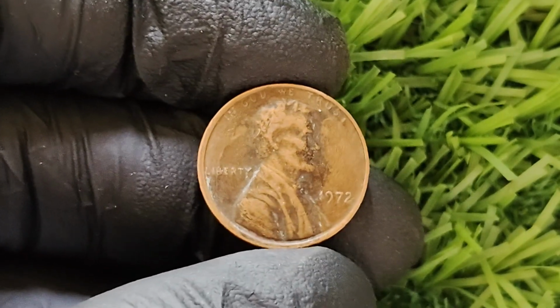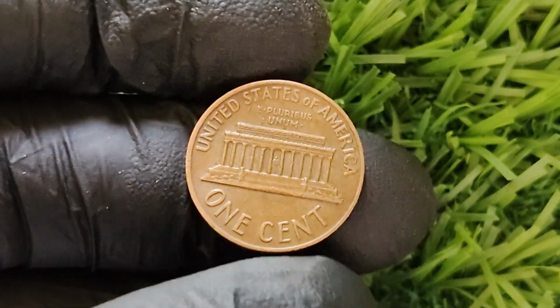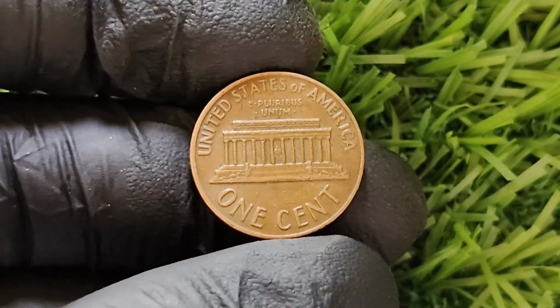Coin collecting isn't just a hobby. It's part detective work, part treasure hunt, and part, holy smokes, I just paid my car off with a penny.